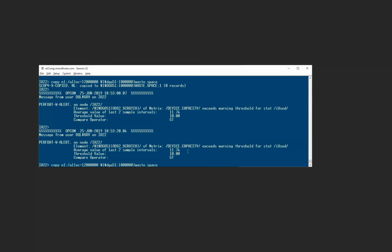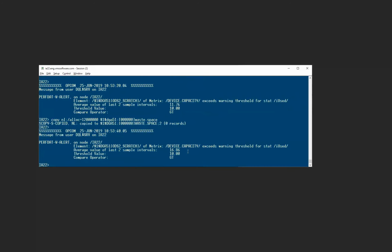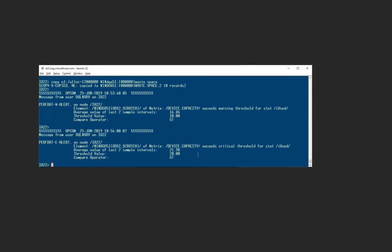Now, if I waste a bit more space, I would expect to get a critical warning. You see, this is the average, it has increased, but it has not yet exceeded the threshold value for the critical warning, which was 20%. Okay, you see, this is the feature in action. This is about the very sophisticated alerting feature within PerfDat. And with that, I would like to close the demo and open the panel for questions.